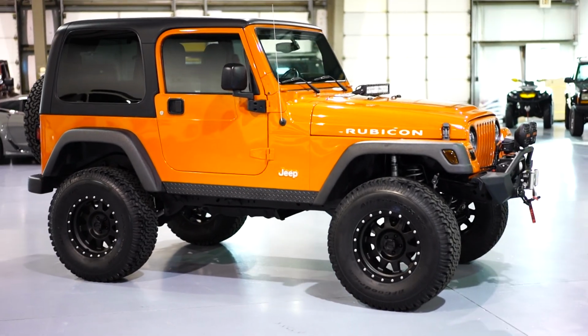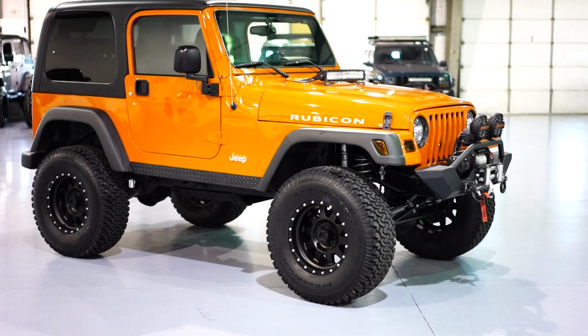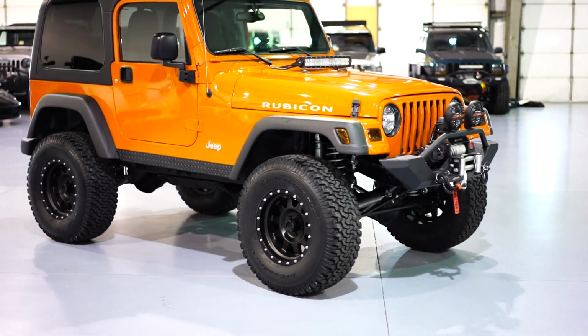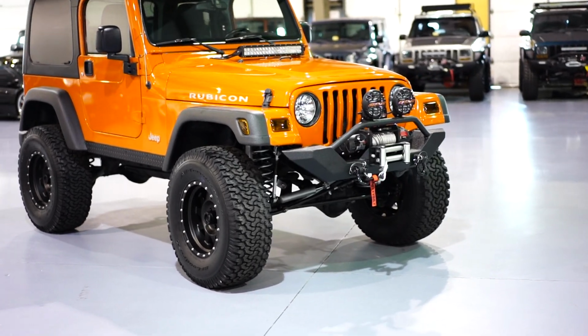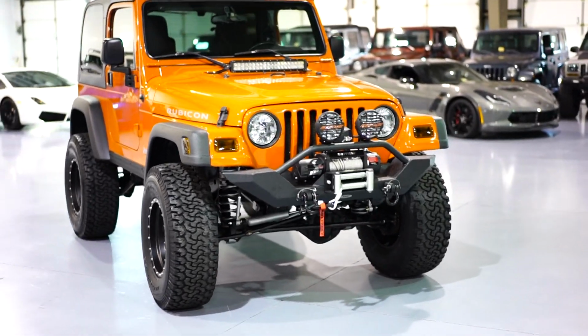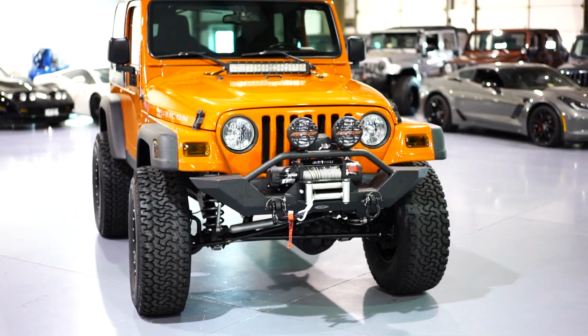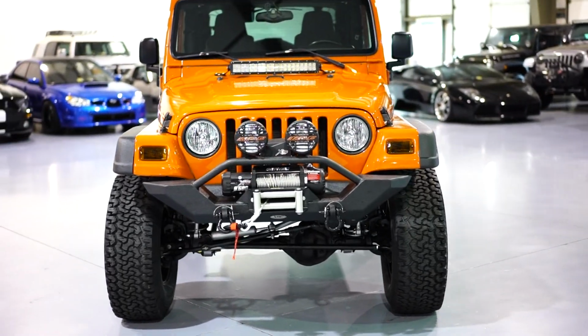This does have a full Rubicon Express lift kit on it. It is their top of the line kit for this setup. It's got all 8 control arms installed on it. Just absolutely awesome lift. But I'll get into more of that here in a moment. This first portion is just a condition report.